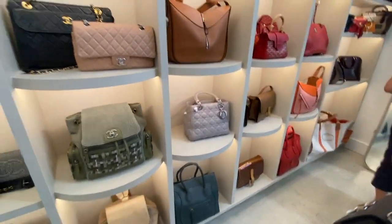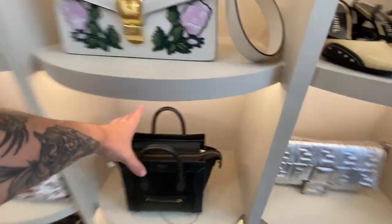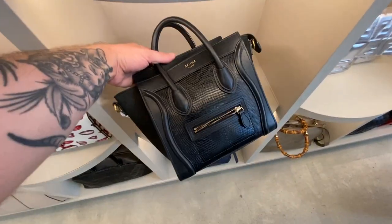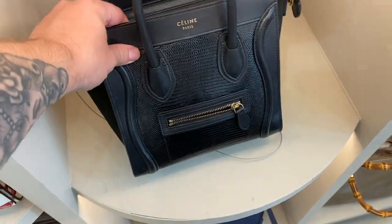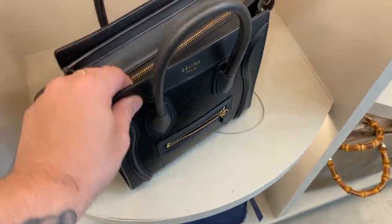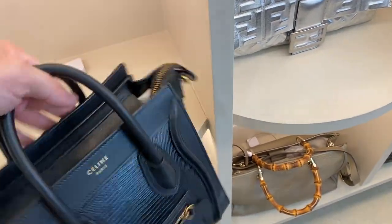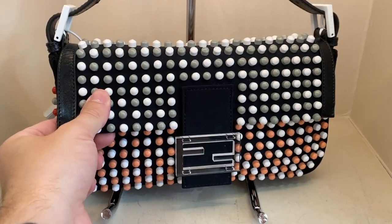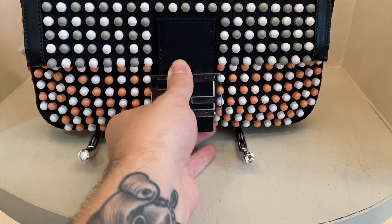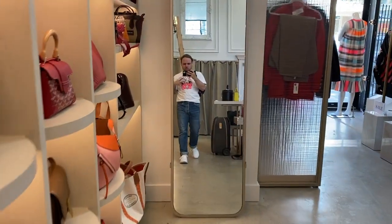Crazy how many consignment stores there are now, right? Oh, this is actually only 2,000. It's real lizard. This is an old Celine. It's $2,000 or something, and it's real lizard in the front. How cute is this baguette? It's so interesting. It felt so cool to touch. They have so many different bags.